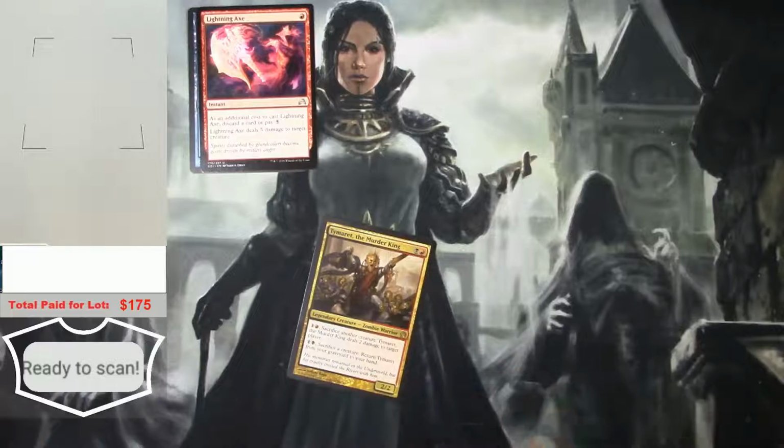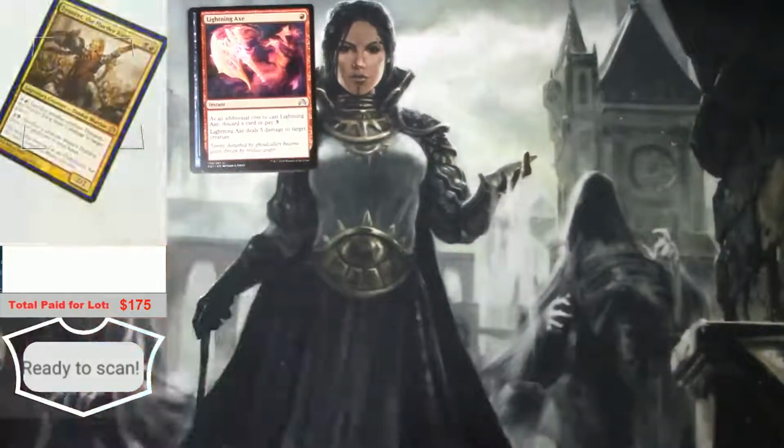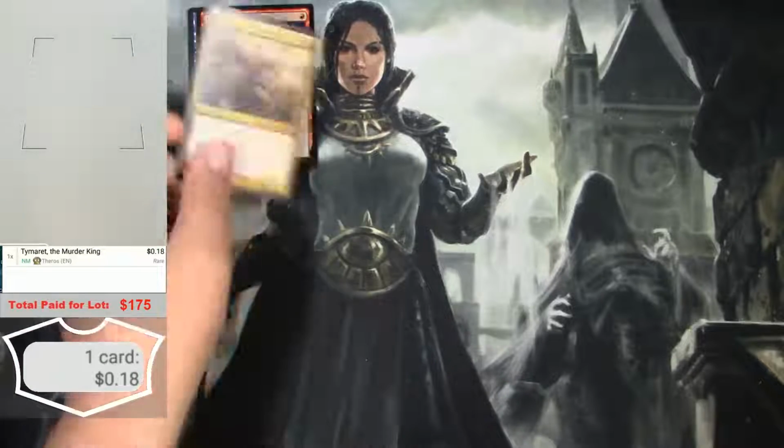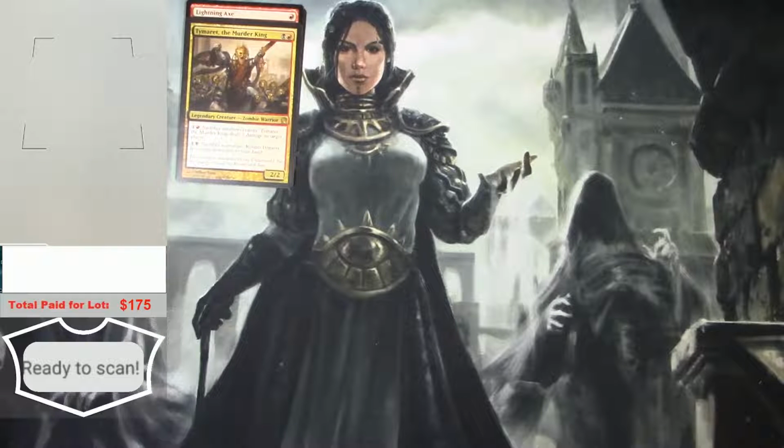So we got a Timuret, the Murder King here, and I know he's a bulk rare. So he's not going to count. So we continue.